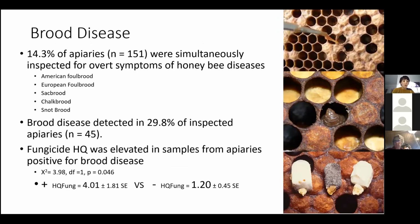And so we also looked at brood disease. Now, not all of the samples that were returned for pesticide analysis also had those data sheets that we hand out to apiary inspectors, but 14.3% of all the samples we analyzed for pesticides also had these apiary inspection sheets. And so they were inspected for overt symptoms of honeybee diseases. We looked for American foulbrood, European foulbrood, sacbrood, chalkbrood, and snotbrood. Brood disease was detected in about 30% of those inspected apiaries. So of the 151, 45 of them had brood disease.